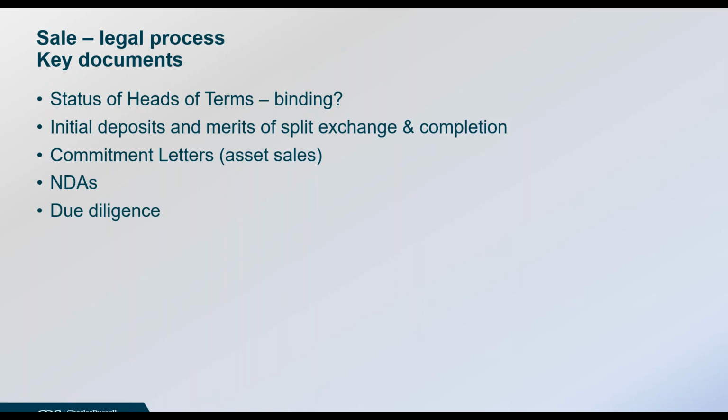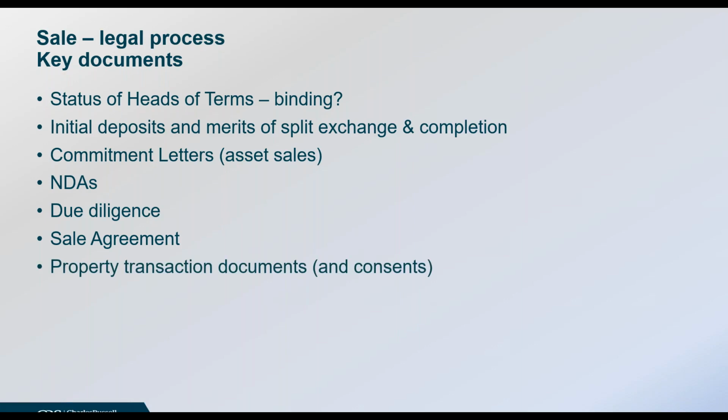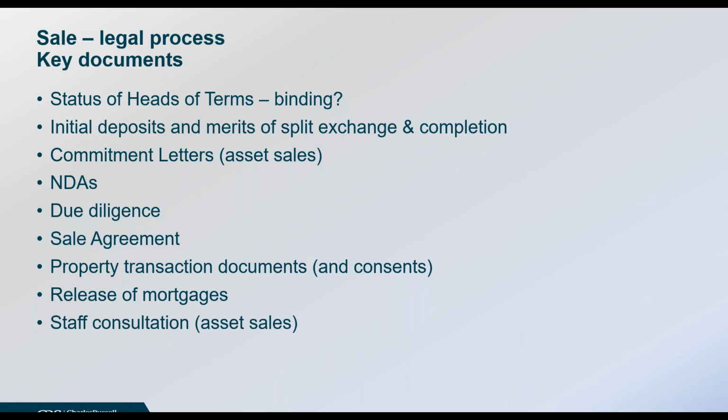Due diligence we've talked about, which is a key part of the process. The sale agreement I've mentioned is a key document, and I'll come back to the ingredients of that briefly in a minute. There are likely to be some property transaction documents and possibly some consents that sit around those, so a lease transfer or possibly the grant of a new lease. If your business is mortgaged, those mortgages will need to be released at the point of completion, so there may be some documentation around that, which your lawyer should be able to deal with for you. And finally, as I've mentioned before, if it's an asset sale, so a change in the operator of the business, a staff consultation process will also be needed.